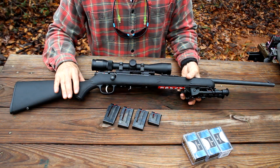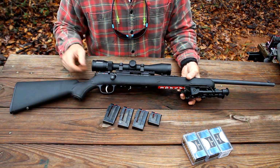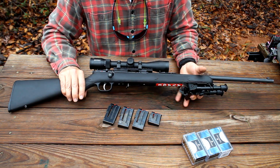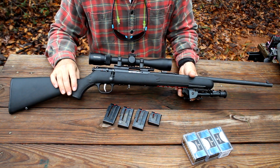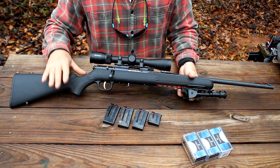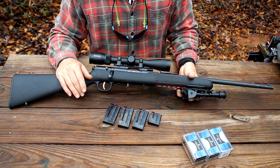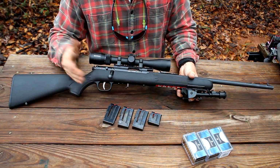The one thing about this rifle that really appeals to me is the weight. It's so lightweight. I mean, it weighs 5 pounds, so it's just really handy. Of course, you add your bipod and scope, and that changes the weight, no matter what rifle you do that with. But the black synthetic stock is pretty much weatherproof, and if you're out hunting or shooting, like today, it's been raining all morning, and so it's wet out here, and I don't have to really worry about it.